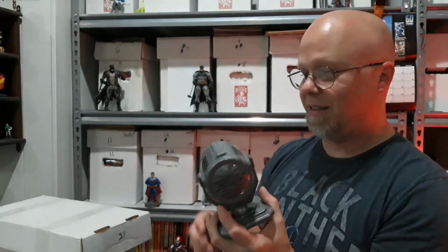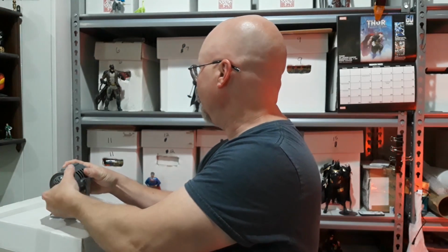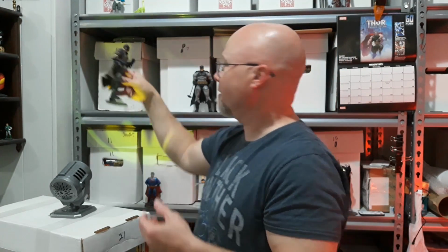I've put it with some of my Batman stuff, which is another item altogether. I've also had my eye on a couple of Batman figures, and having done well at the garage sale, I picked a couple up. I picked up the Dark Detective.